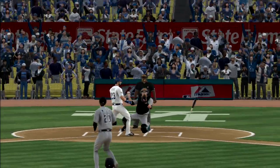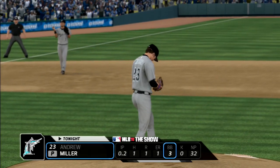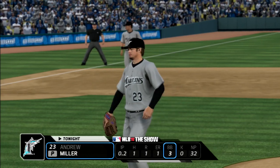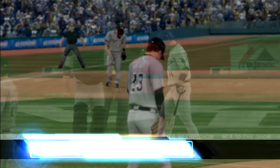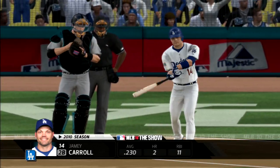And that pitch misses for ball 4. So some intrigue now as the bases are loaded here with 2 away. Not a real good sign here. Already his 3rd walk of the ball game this early. It shows me he may not have his A game out there right now. Jamie Carroll will stand in with a golden opportunity to open this thing up early on.